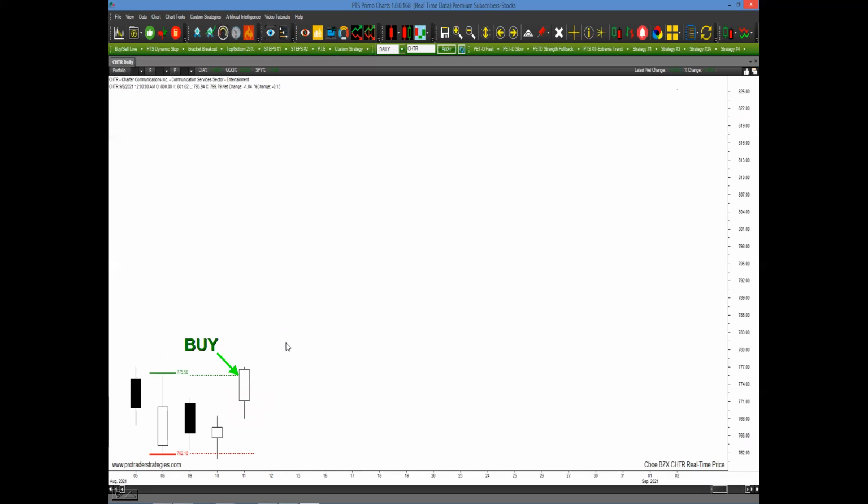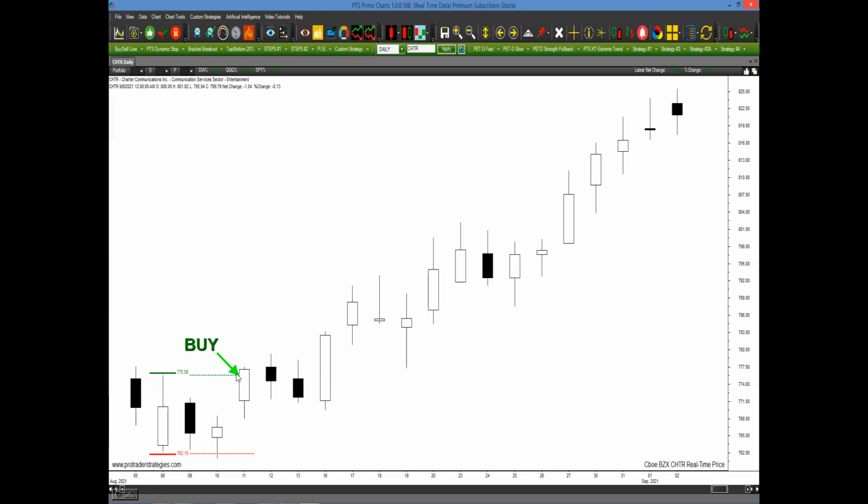Here's an example in Charter, okay? Same thing, we have 2 closes within the ranges. This one even touched, but that's okay. You could have entered right here for Charter. Look at that nice breakout to the upside, okay?